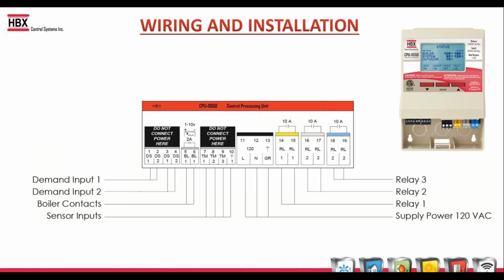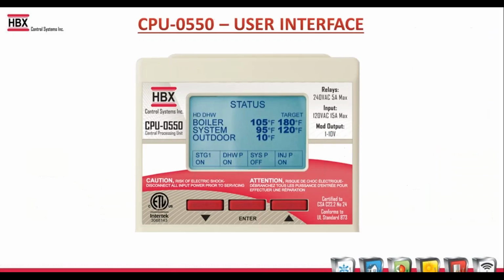So sensors are included with the controller, and they're 10 k ohm sensors. But if you didn't want to use our sensors, you can use anyone else's sensors on our control as long as it's 10 k ohms. Your supply power is 120, and then your last 3 relays give you options to stage your second boiler or your third boiler, as well as run your mixing devices and your pumps on there as well. So it's very simple, straightforward stuff with the wiring diagram.